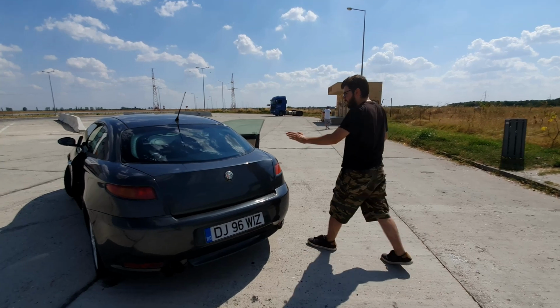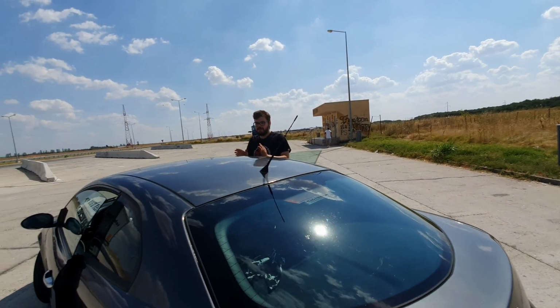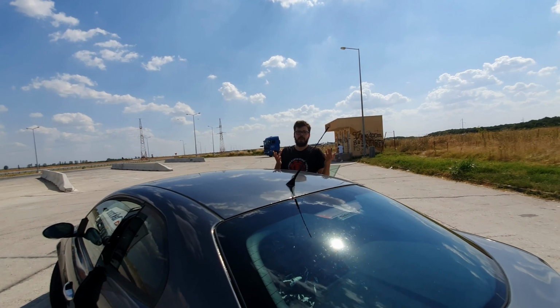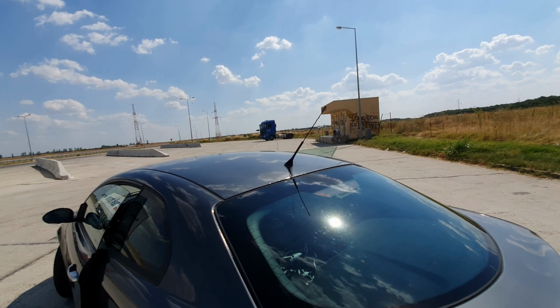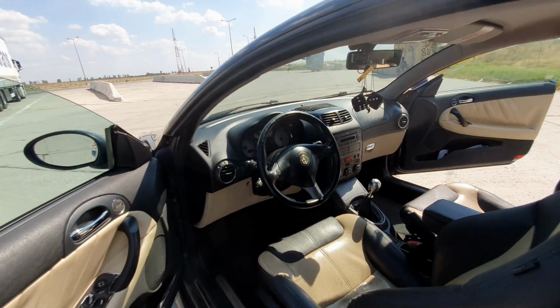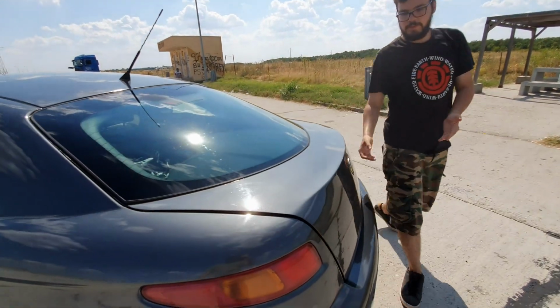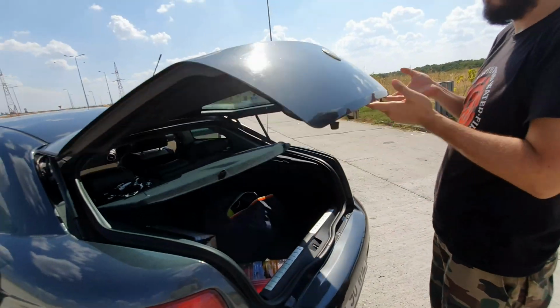So let's do the trunk right now. Let's do the trunk. Onto the trunk. Here it is. To release the trunk, you actually have to go inside or have the key at hand, which I have neither of. So there we go. The trunk release is on the central console. It's a button, but you can also release it with the key, which I had inside.